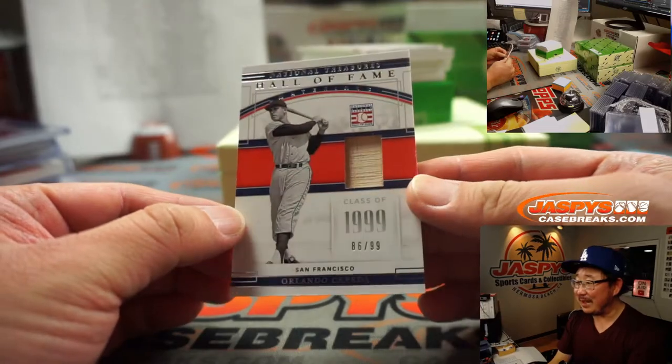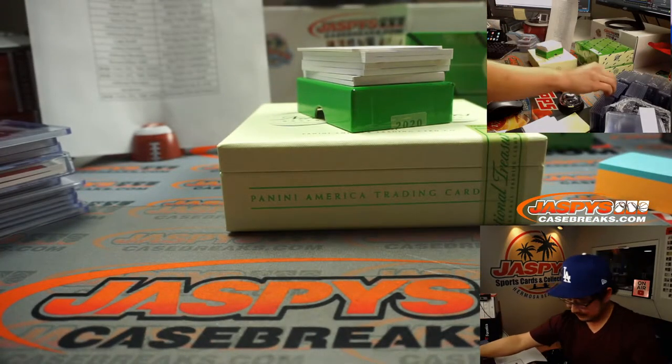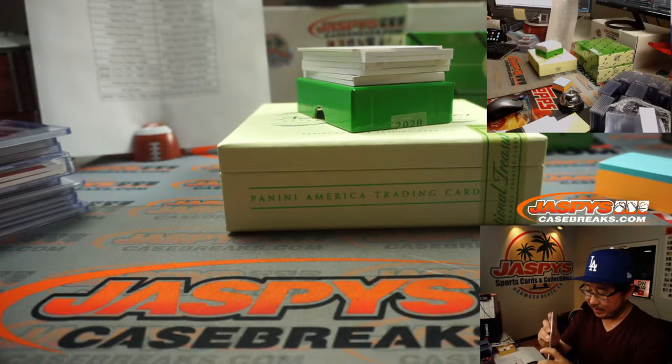We got Orlando Cepeda, 86 out of 99 for the Giants. That'll be for Alifonso.